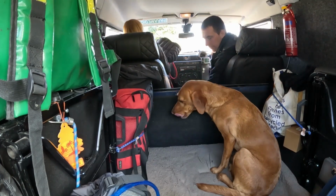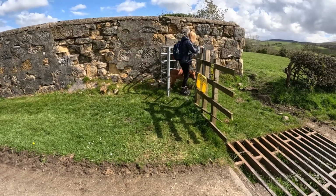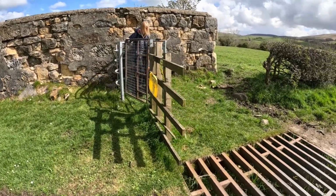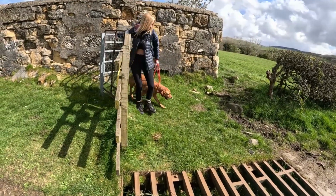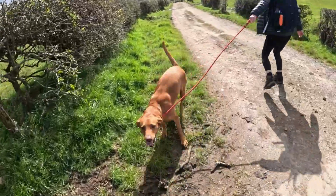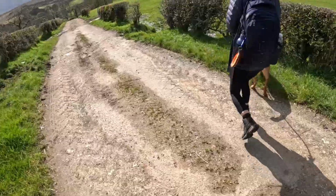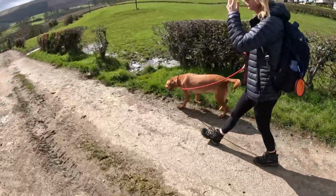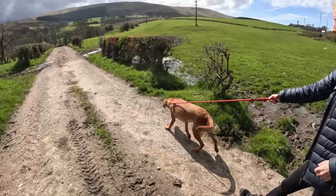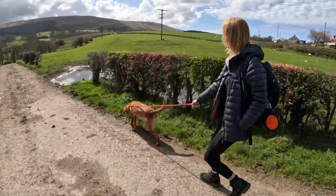Are we ready, Bonnie? Bonnie's very excited. She always gets very excited at the start of her walks.